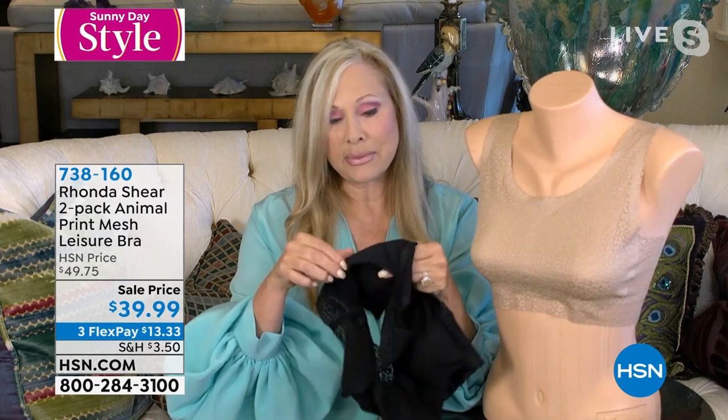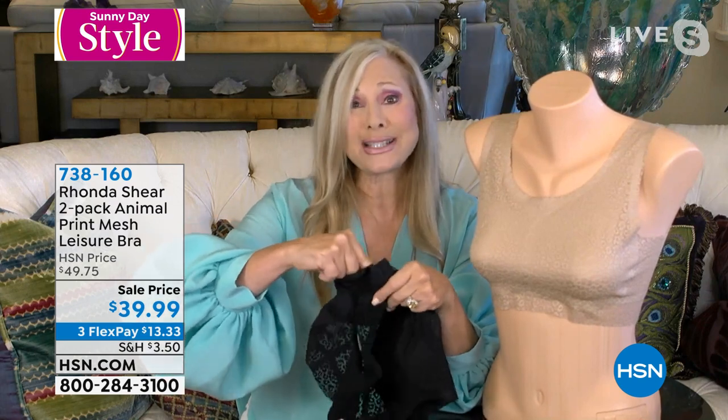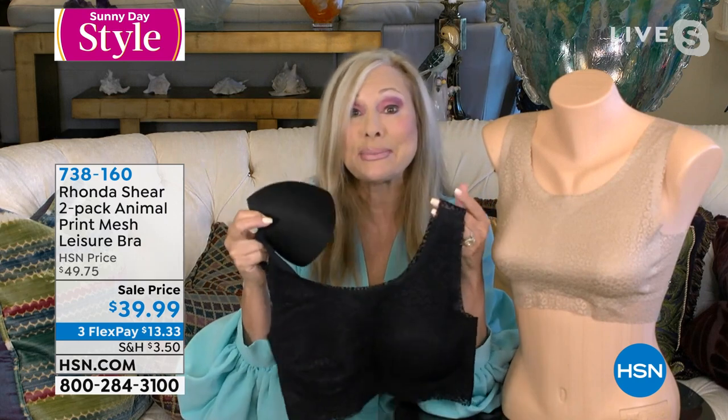I don't think that one's wearing the pads. This one is wearing the pads. So you can just pop those pads in. And, of course, I sell the pads for $15 a set. You're getting two sets of pads. That's like $30 worth of pads right there, so that you'll use them in swimsuits.